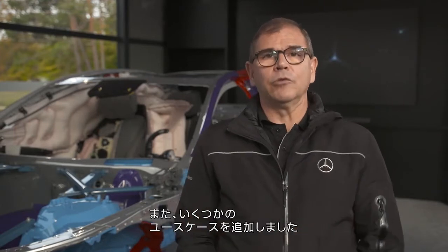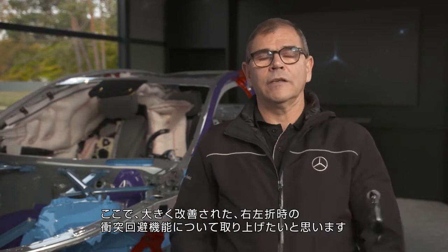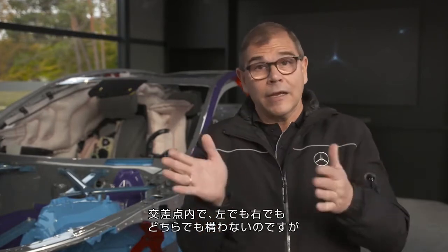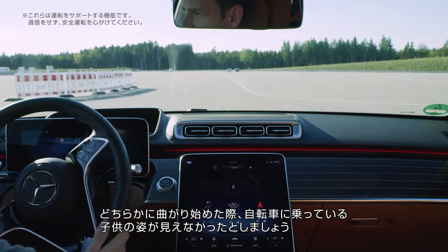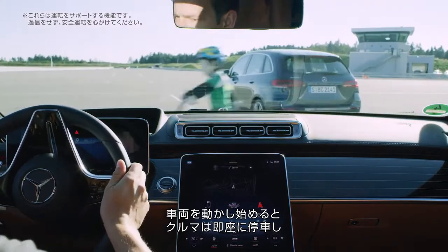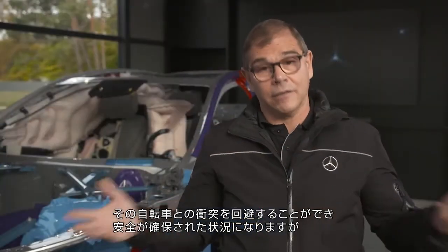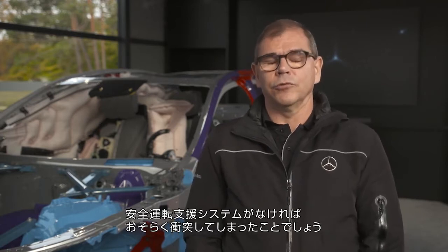And we have added some use cases, one of which I would like to point out. For example, the turning maneuver function is a feature that can really make a difference. If you're standing at an intersection and you want to turn left or right, doesn't matter, and let's say a child on a bicycle comes while you start and you didn't see it, the car just stops right away when you start your car to turn, and you can just save that child, and you have a very safe situation, whereas if you wouldn't have the system, you would have probably hit that other road user.